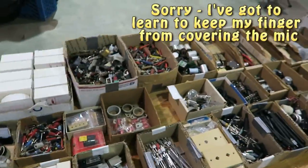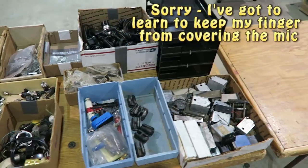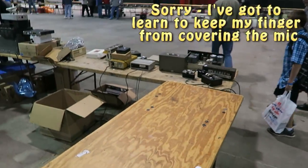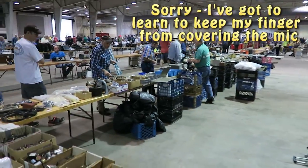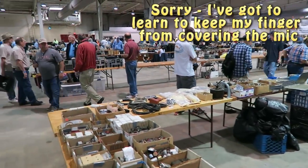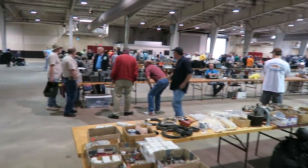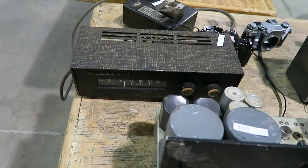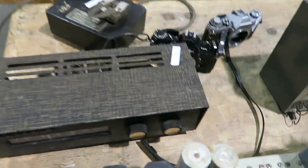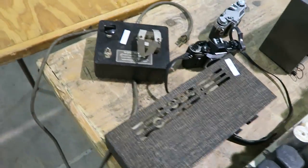Hamfests are a great place if you need parts. There's just lots of people that have piles and piles of parts laid out like this, and lots and lots of components and pieces, and it's a mixture, even though it's associated with amateur radio. Just a lot of electronic buffs show up at these things to peddle their wares. Oh, an old Heathkit tuner, $10, but it's missing the strip on the bottom here, because I could actually use the strip on another rig. I've got a matching amplifier.